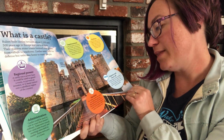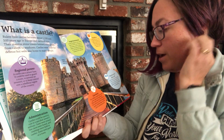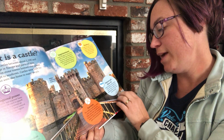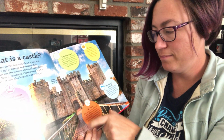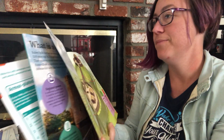The soldiers inside the castle were called the garrison. They were there to defend it from attack. A well-designed castle could be kept safe by quite a small garrison. Oh, so maybe that's like the bridge? I'm not sure. That's something new to me.